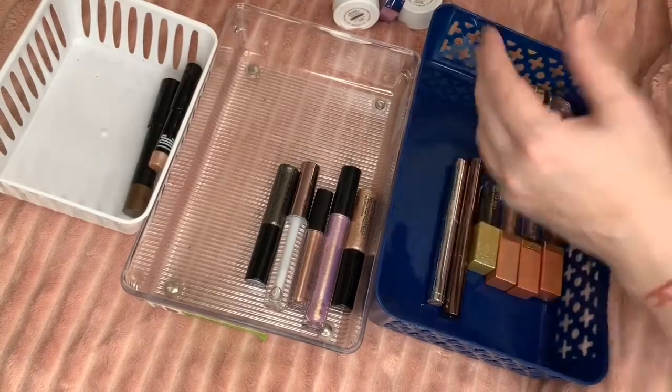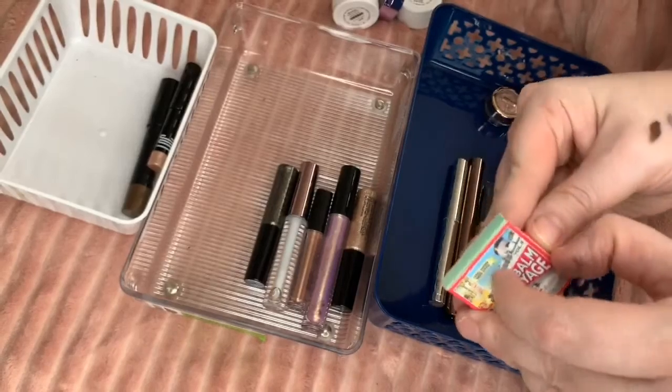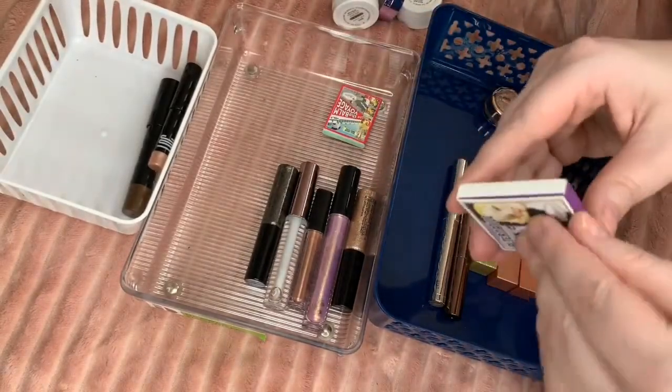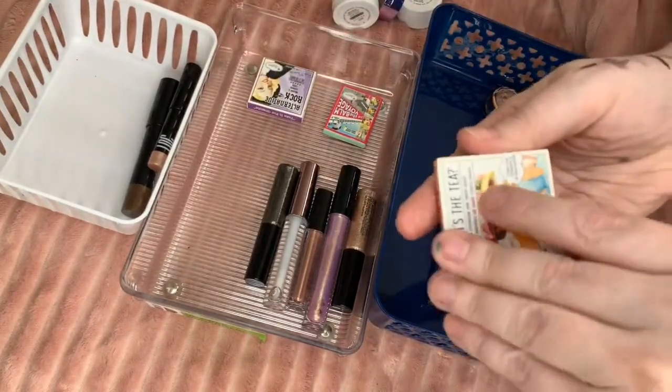I have 3 powder samples, or individual samples. These are all the balm. I'm going to give these to the girls. I think I'm going to give them a little something extra to play with. Let's see. That one. And what's the tea?